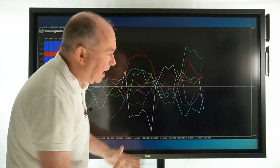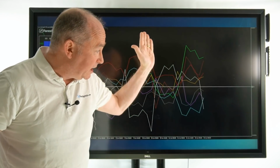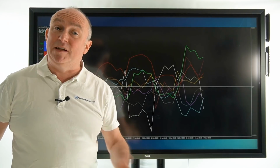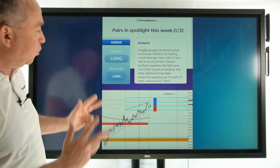We're seeing some strength coming into the Australian dollar here. This is the orange line showing some strength there. And we're seeing some weakness in those other commodity currencies, that's the Canadian dollar and the New Zealand dollar. So maybe there are some opportunities in buying Aussie against the New Zealand. In fact, let's have a look at what we're looking at this week. Aussie New Zealand is a potential long trade going up.